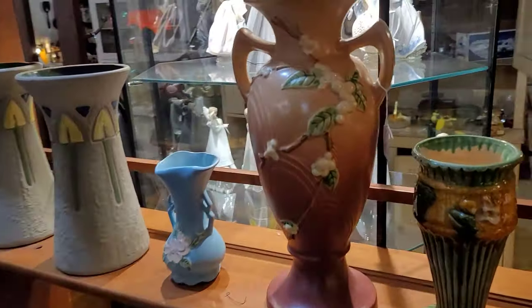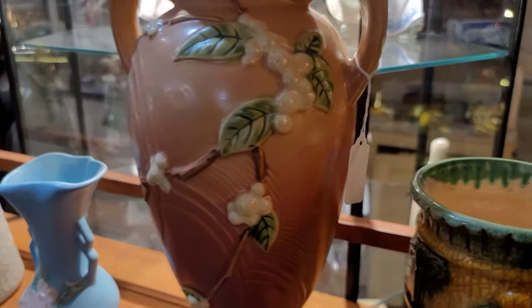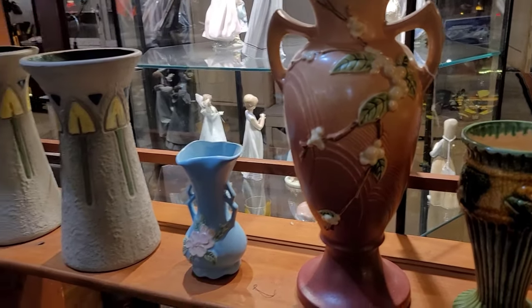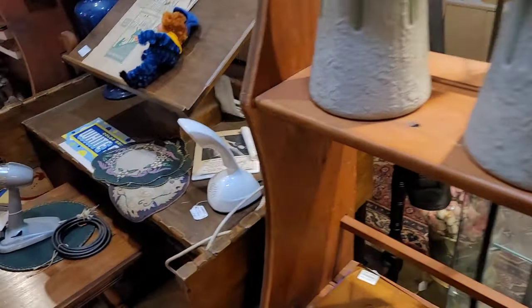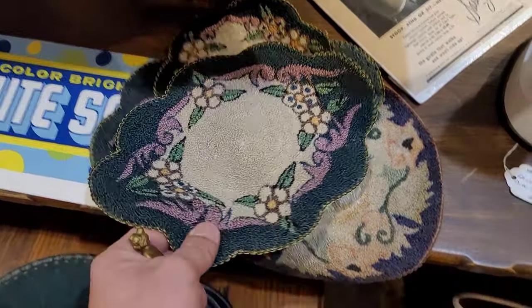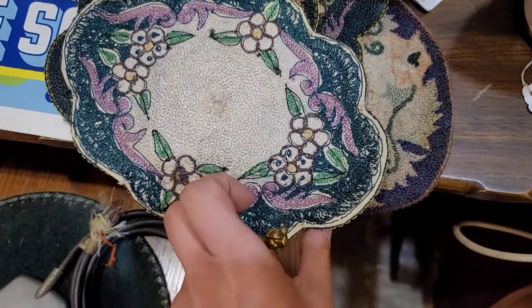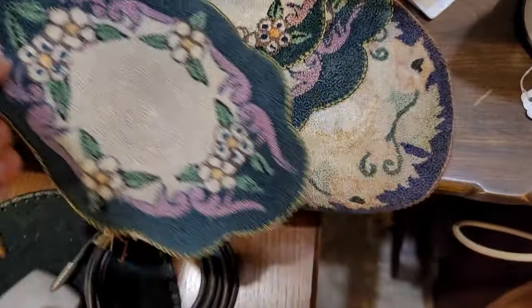And look at that, we've got some more Roseville. 275. You know, it's really interesting. I try to sell Roseville and I never get those kind of prices, so I don't know. These were absolutely lovely. I love these. Can't you just see these in the 20s and 30s? We did have a set of three as well as an additional one here.